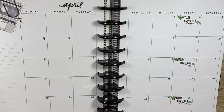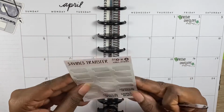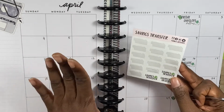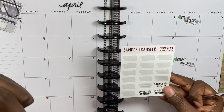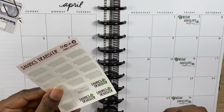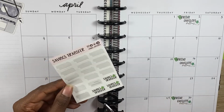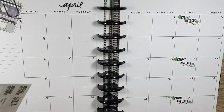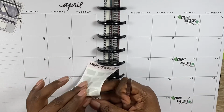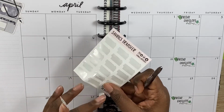And then the next thing I'm going to track for each payday is my savings transfers. As you may know, if you've seen my most recent debt tracker update video, which will be linked down below if you haven't, I will need to put money aside each paycheck to save towards my new savings goal. If you want to learn more about it, feel free to check out my debt tracker update video. So these stickers are from Erica Life Vlogs.